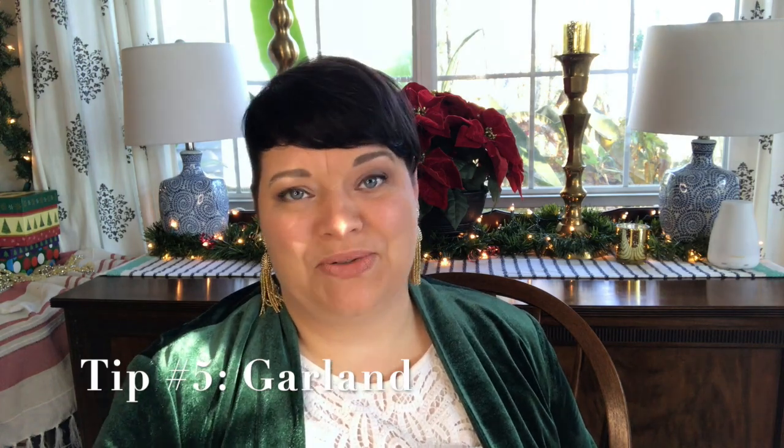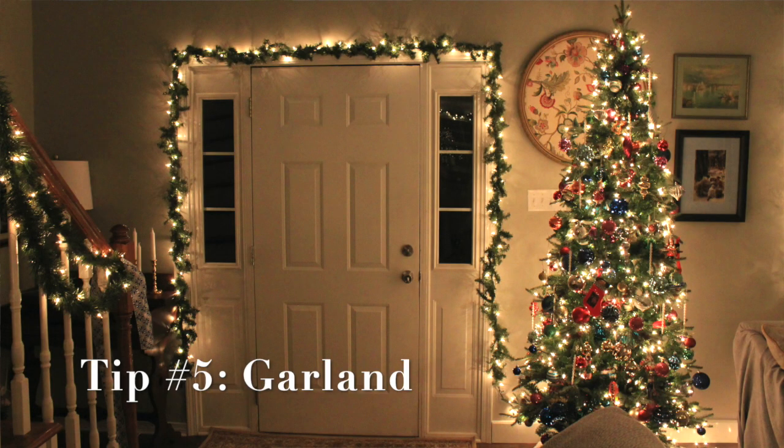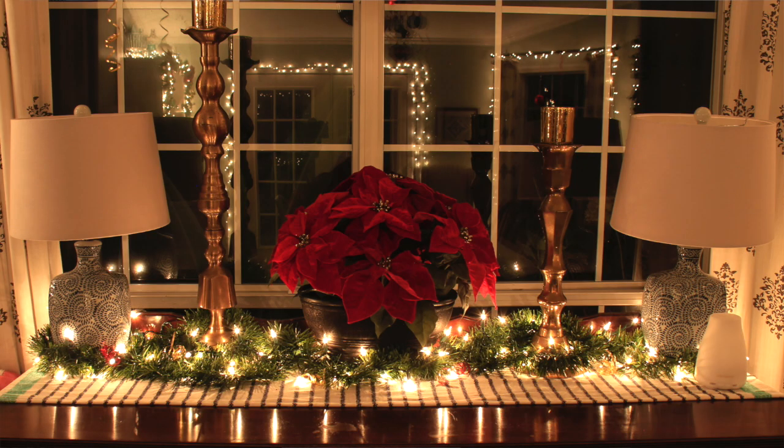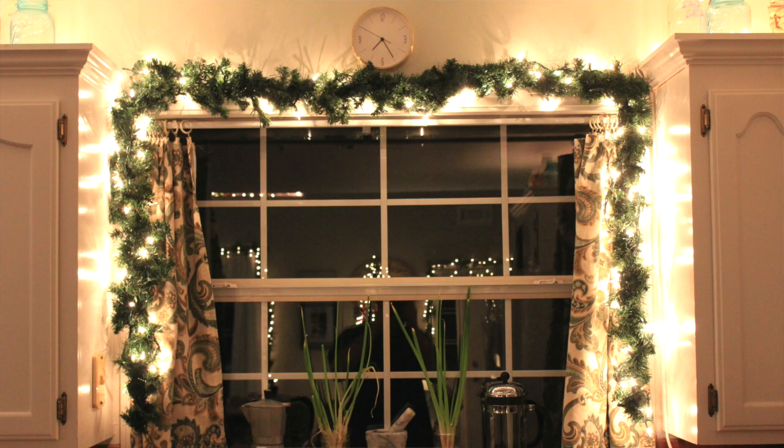My fifth tip to create frugal Christmas decor is to use garland. I have never spent the money to buy the really expensive garland, but what I've done is I've just bought the cheap ones, and some of them I hang over my windows, some of them I will just place on top of surfaces, and I love the way they look. They don't have to be lush, they're just kind of creating a frame. The glass from the window reflects it, and it's just beautiful and magical.